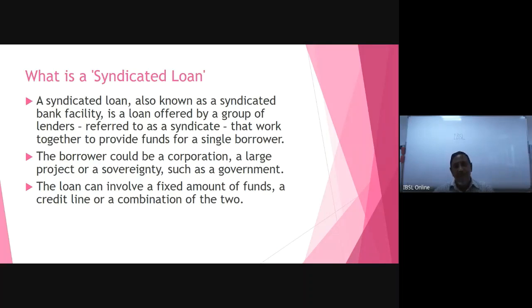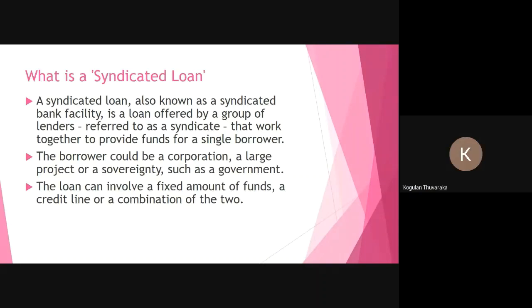The problem comes in the large corporations. Large business requirements normally cannot be handled by a single bank.